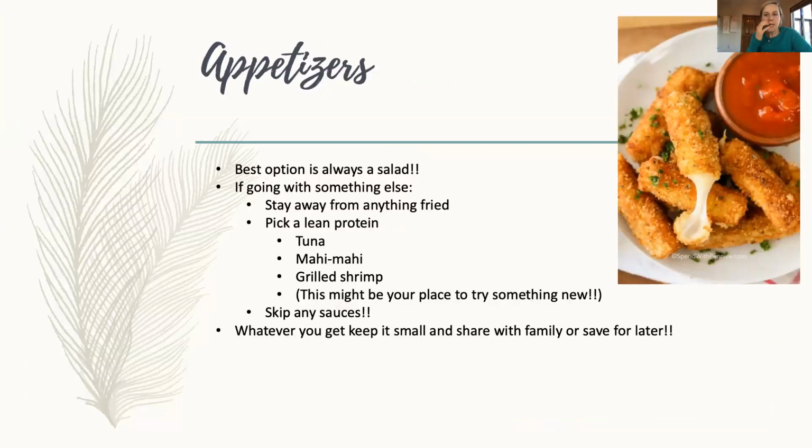All right, appetizers. So what I've really found is a lot of times anything fried is not going to taste as good from takeout. And we want to be avoiding that. We want to, again, start our meal and set ourselves up for success.